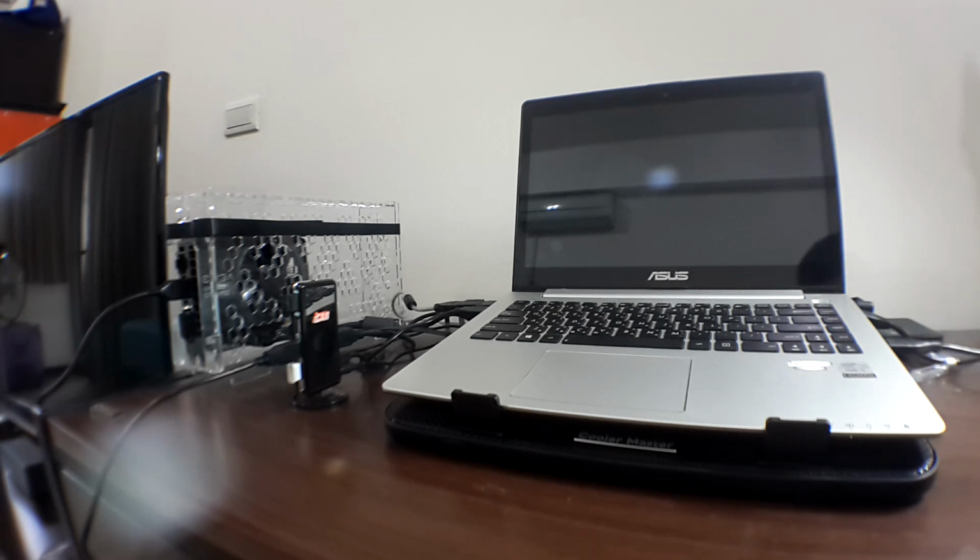So compatibility is one of the biggest issues with buying stuff like this, but to compensate, they don't cost very much. I bought this one for $60-something, but we'll get to that in a little bit. We'll look at the adapter itself.